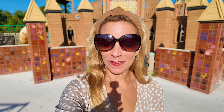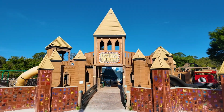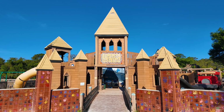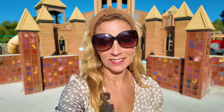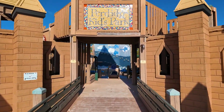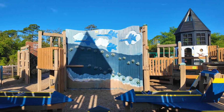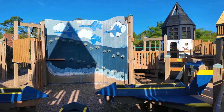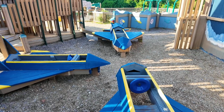What I'm standing in front of, it's not a castle. This is a kids park. It's in Perdido. It is probably the Mac Daddy of all parks around here. It is so jam-packed with fun and just such a cool place for kids of really any ages. It even has a Blue Angel rock climbing wall, and then these really cute Blue Angel things for kids to play with. It's absolutely adorable.